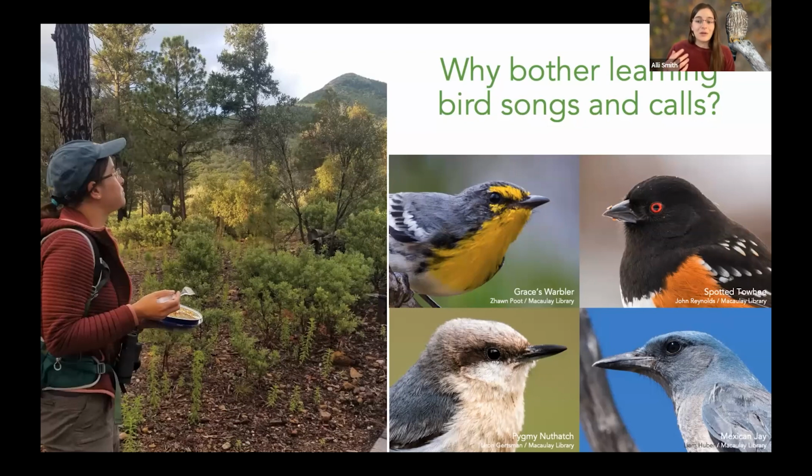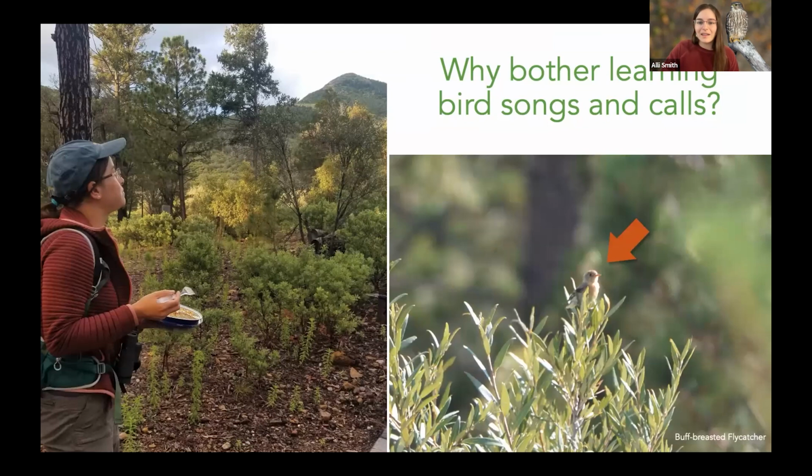But the cool thing was, while I was up here listening and eating my cake, I heard something I didn't recognize, which made me finally put the cake down and then go look. And I ended up finding this very cute little buff-breasted flycatcher, which was a life bird for me. So that was really neat. This is something I don't think I would have noticed if I didn't know the songs of other birds and didn't know that something was different here. I should go check it out.